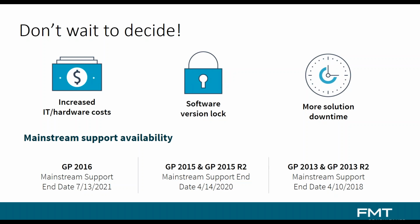But as you can see down at the bottom right, GP 2013 and 2013 R2 mainstream support ends April 10, 2018. So we're going to blow through the holidays here for 2017, celebrate the new year, and before you know it, we're going to hit April of 2018, where GP 2013 and 2013 R2 mainstream support ends.